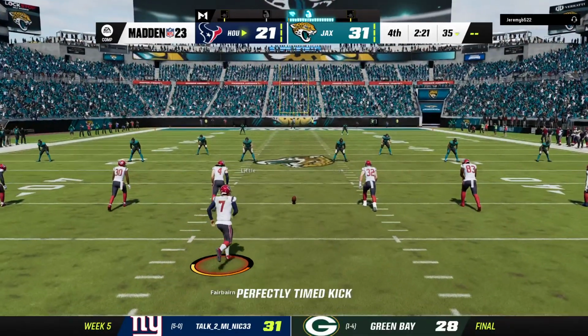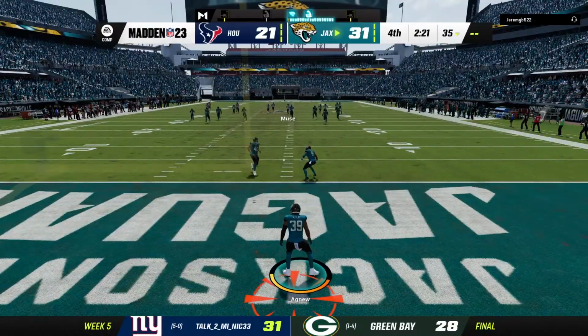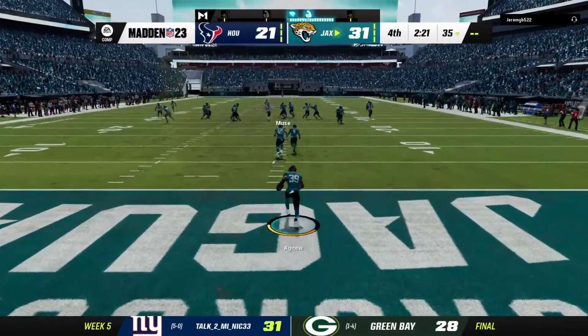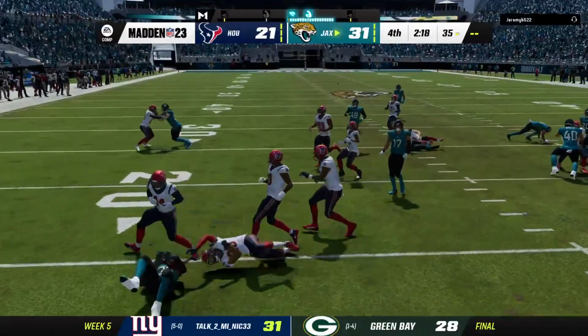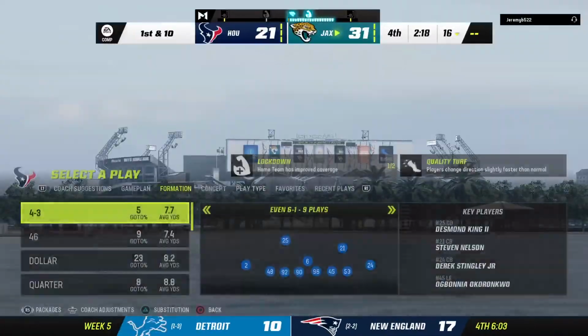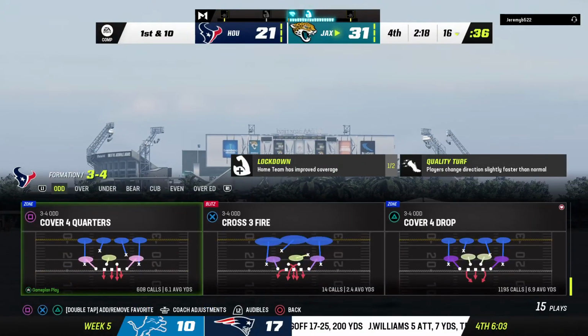So after the touchdown, here's Fairbairn now to kick it away. From his end zone, here comes Agnew. And in hindsight, probably should have taken a knee as he only gets this out to the 16-yard line.